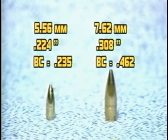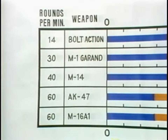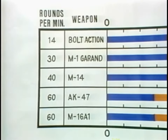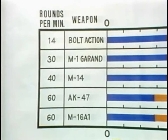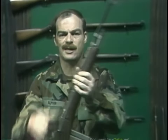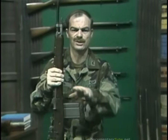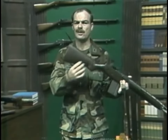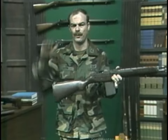The volume of fire has obviously increased from the bolt action to the Garand to the 40 rounds per minute of the M14. With full automatic bursts, the AK-47 and M16A1 are up to 60 rounds per minute. The M14's only advantage over the Garand is its 20-round detachable box magazine, which reduces time lost from reloading the weapon, and its hook butt plate, which tends to keep the weapon stable on the shoulder.